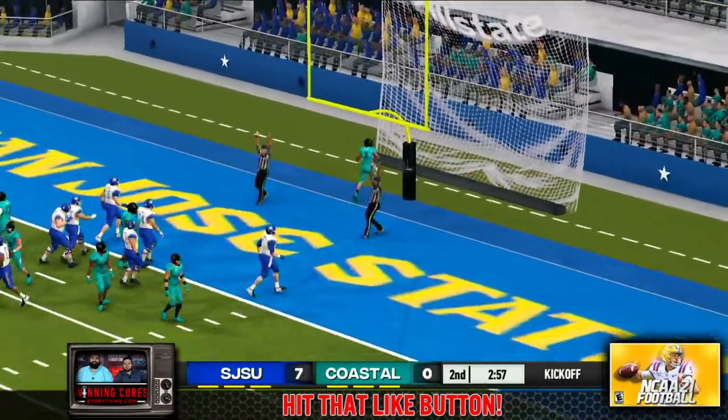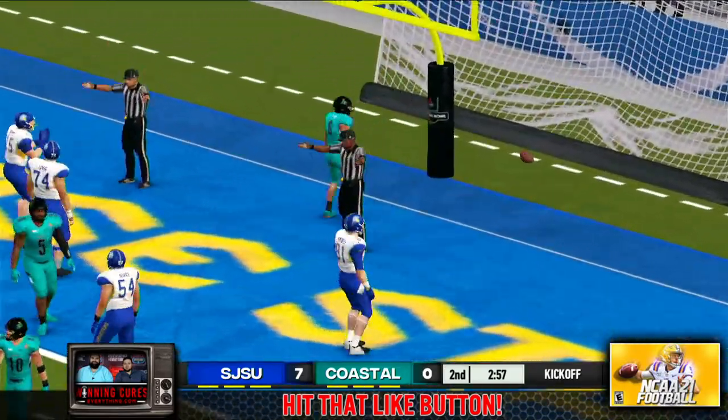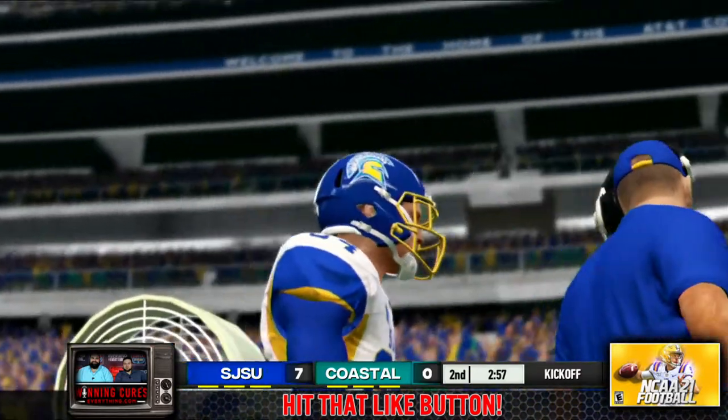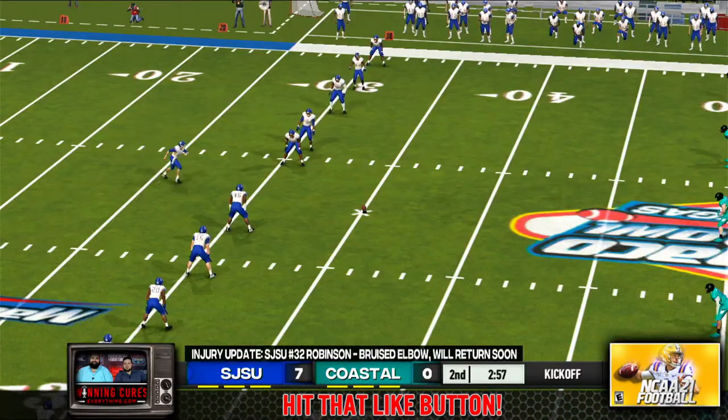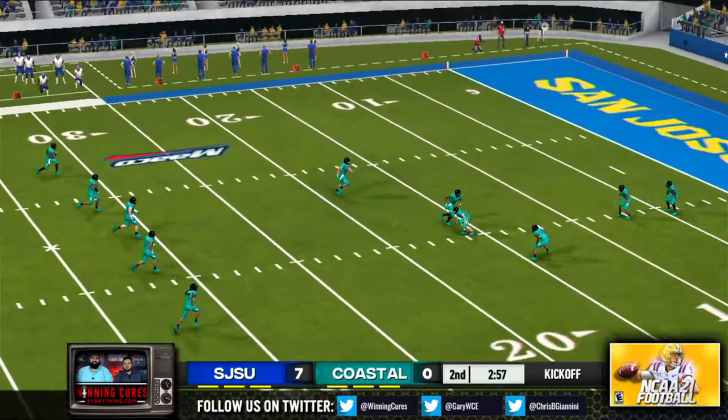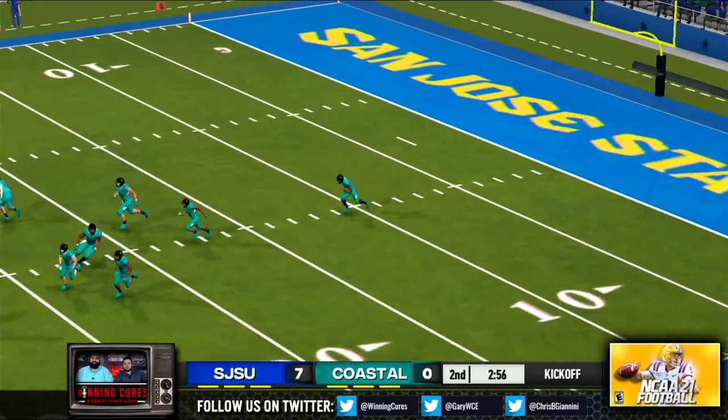And he converts the extra point. A 9-play, 59-yard drive. And they put up 7 points. Brad, I thought that was a textbook drive. I thought they did a really good job of showing balance, mixing the play calling with the run and the pass. Just an overall well-executed touchdown drive.